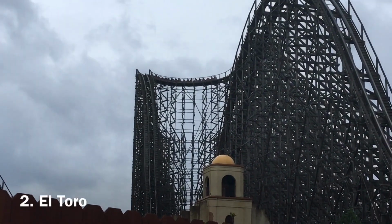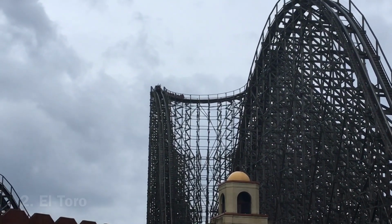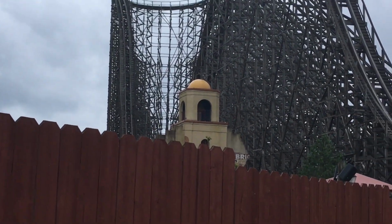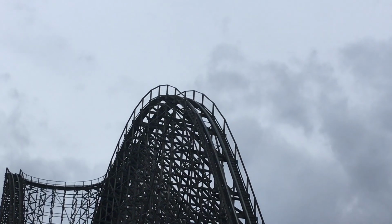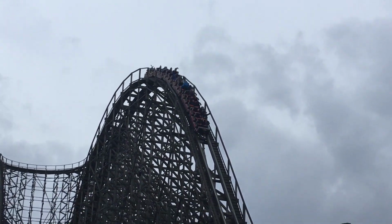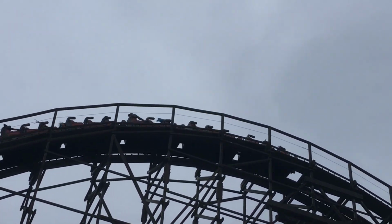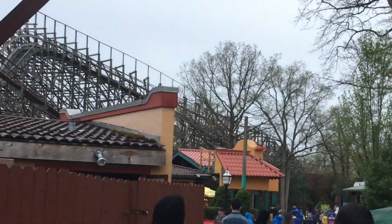Number 2 is El Toro at Six Flags Great Adventure in Jackson, New Jersey. El Toro is the best wooden coaster I have ever ridden. This ride has outstanding airtime where you literally are almost standing up out of your seat. The drop is absolutely stunning. No matter where you sit, it gives amazing ejector airtime.